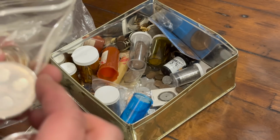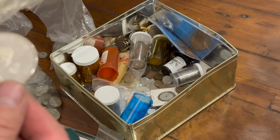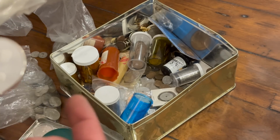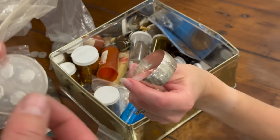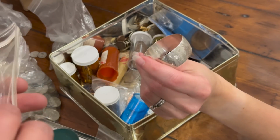Okay. I think it says sterling. Yeah, it says sterling. That one's sterling, okay. Well, maybe these are all, that looks like it's silver. This is actually a nice bracelet with the little engraved flower on it.